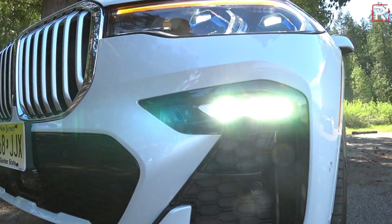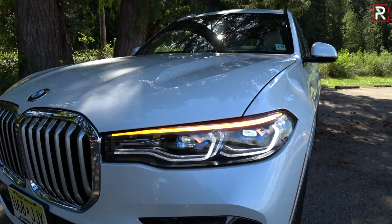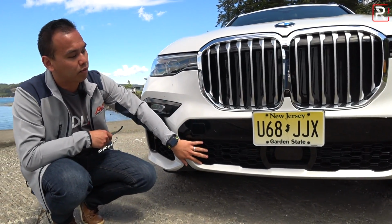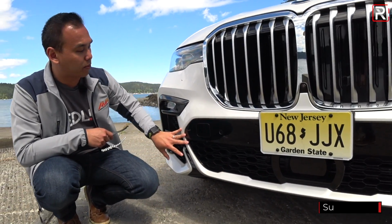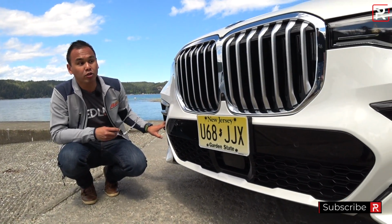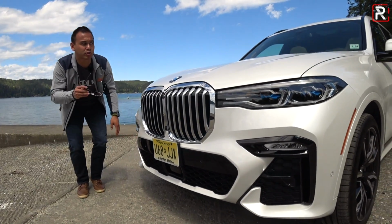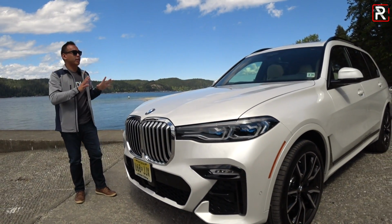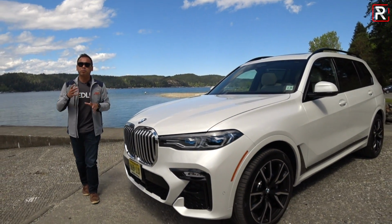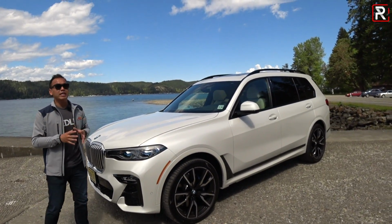You do have LED fog lights here at the lower fascia, and then my tester has the M Sport package. So you have this much more aggressive front end with this mineral white exterior color with the piano black accents, and these big air intake scoops down here at the lower fascia. I think it looks fantastic, actually, especially in the white color. It really will start to grow on you when you see this thing in person. I know it's a little bit much at first, but I promise you, you might start to actually like the vehicle with some time.